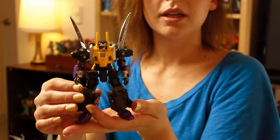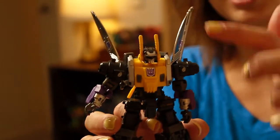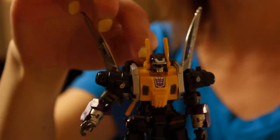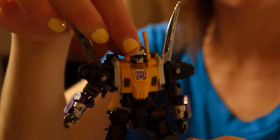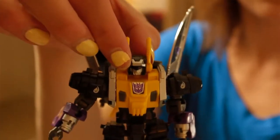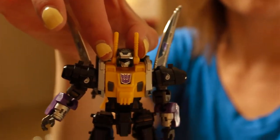And Backfire or Kickback, as we all know him. Customization would be his original G1 head, antenna piece there. And there was a little modification on his yellow shoulder pieces here, slightly shaped, just so that he can get the rotation on the head here. Otherwise he was stuck in just having very slight movement.